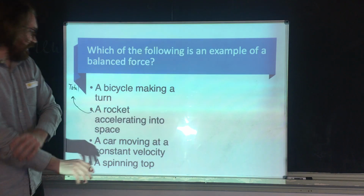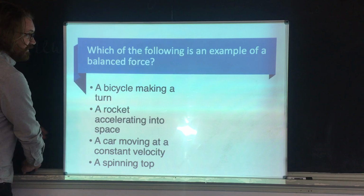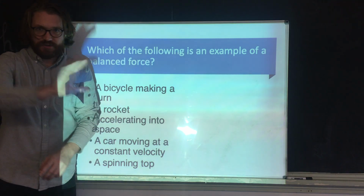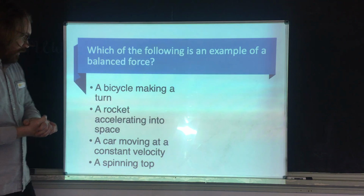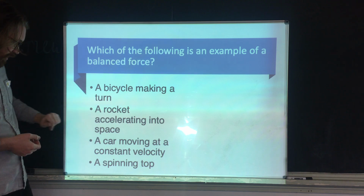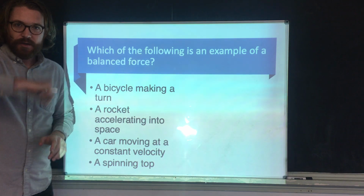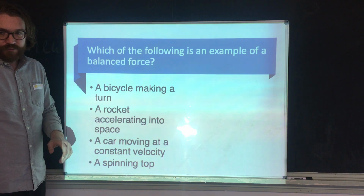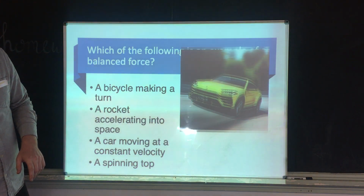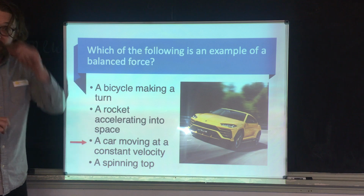Okay, so take a second here. Let me erase this. I want you to read these examples. Which one of these is an example of a balanced force? Read through them. A bicycle making a turn, a rocket accelerating into space, a car moving at a constant velocity, or a spinning top. You got your answer? 3, 2, 1. Did you say the car moving at the constant velocity? If you did, very good.